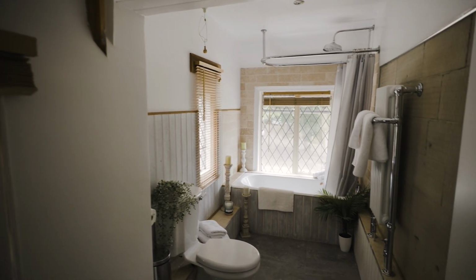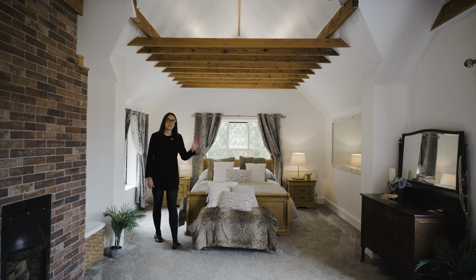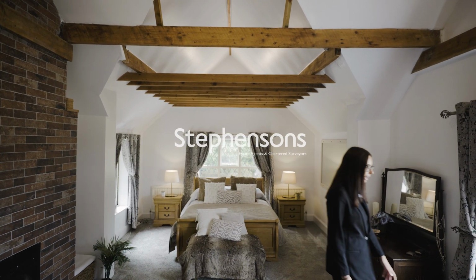Oh, this is nice, I didn't look in here before. The master bedroom is full of character. You've got beams to the ceiling and there's windows to 3 aspects which fill the room with natural light.